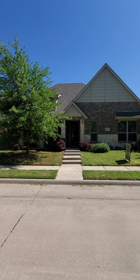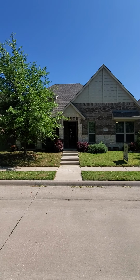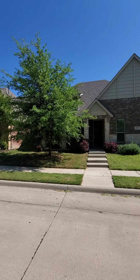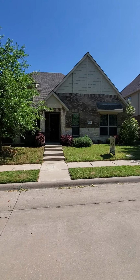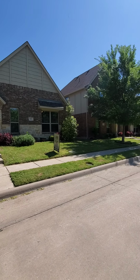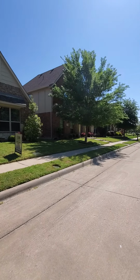Here we are at 4205 Pecan Bend Lane. This house is just getting on the market. It is a 3-bedroom, 3-bathroom house with a 2-car garage. It's very peaceful out here.